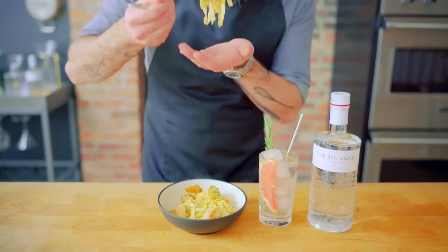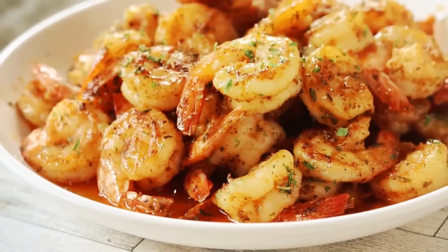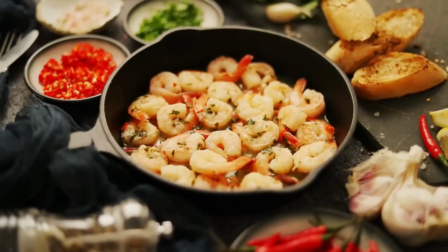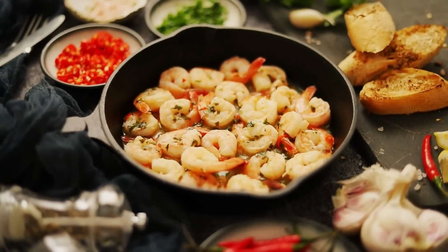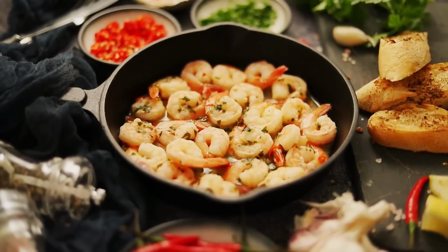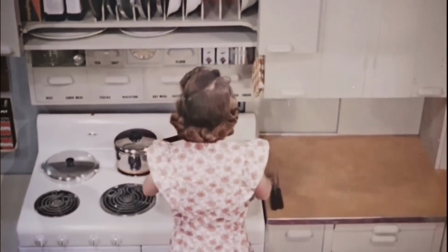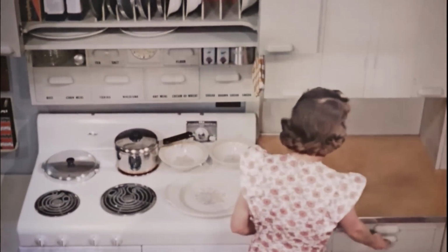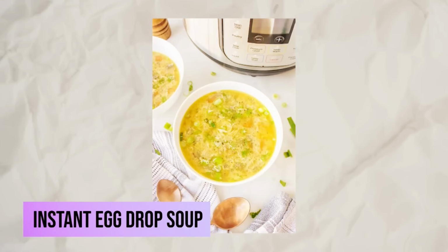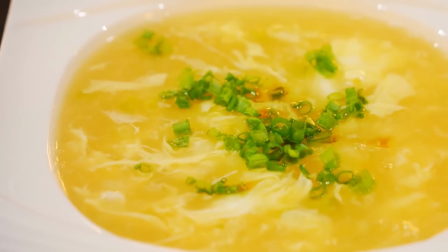Because ingredients are straightforward and easy to obtain, this recipe demonstrates that culinary elegance doesn't require intricate steps or hours of work. Served over pasta or alongside crusty bread, the warm, garlicky sauce appeals to both connoisseurs and casual diners. In many modern kitchens, time remains a precious commodity, but certain comforting dishes remind us that speed need not overshadow tradition. Instant egg drop soup fits this mold perfectly, bridging centuries-old techniques with modern convenience.